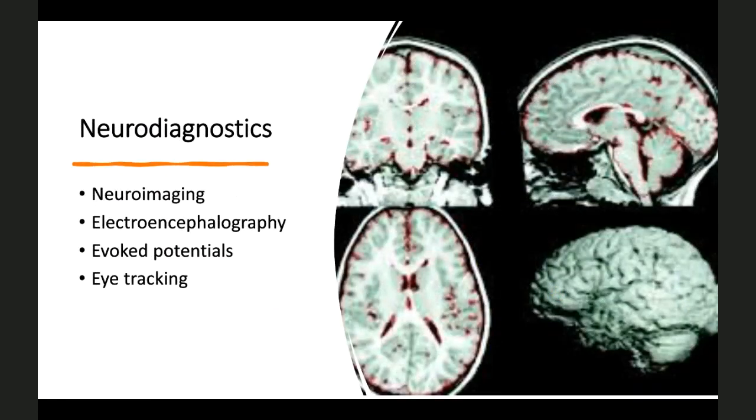Next, I'd like to talk about some of the neurodiagnostics. Is there anything there that could help us to further understand autism spectrum disorder and its epidemic? Starting with neuroimaging, and then going to EEG, evoked potential, and eye tracking.